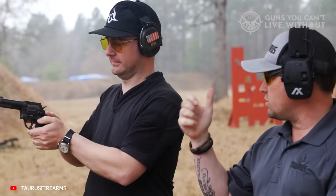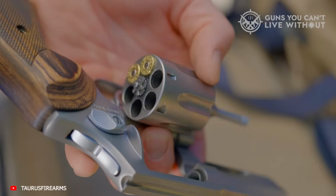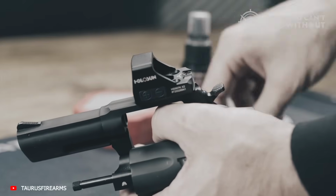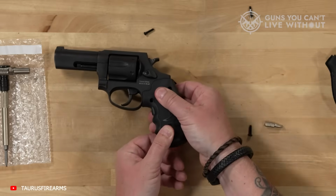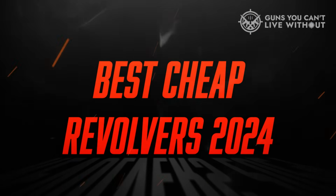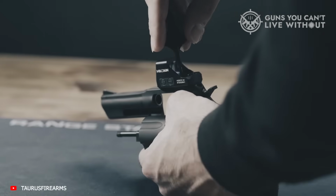Revolvers are well known for their dependability, straightforward operation, and timeless style. As we enter 2024, the market for cost-effective revolvers is growing more competitive, presenting numerous choices for both experienced users and new enthusiasts. This video will focus on the best cheap revolvers of 2024, emphasizing their affordability while ensuring they still deliver excellent quality and performance.